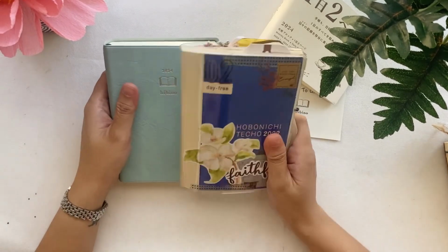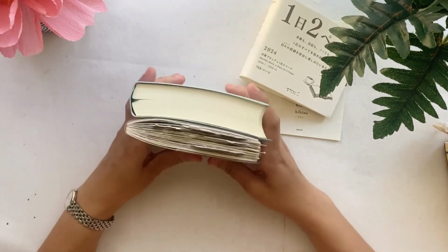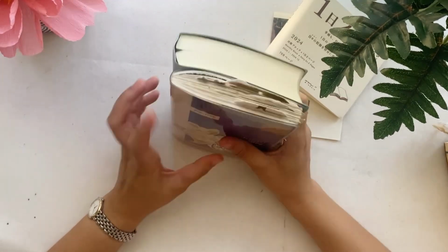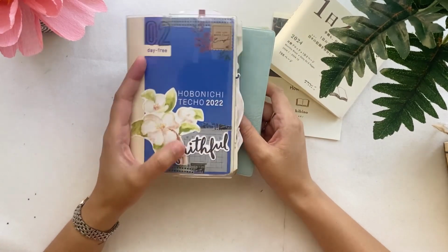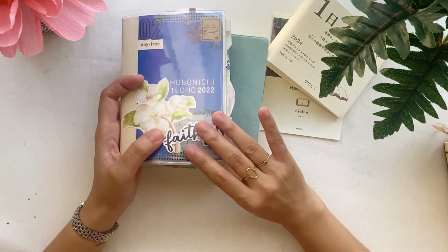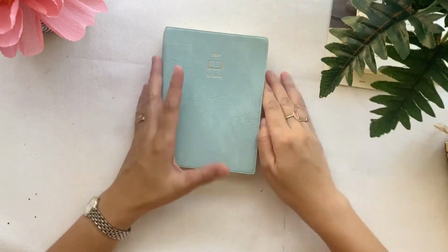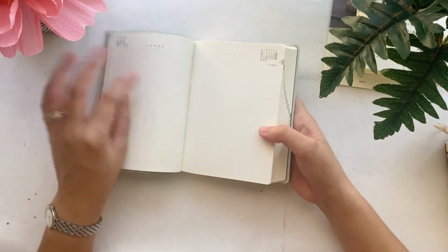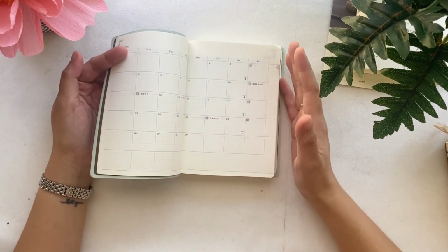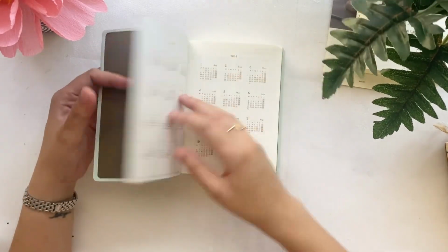Just to give you a comparison, this is the A6 size of Hobonichi, and this is how they differ. So you might be wondering why the Hibino is so thick compared to Hobonichi. Although this one is a Day-Free Hobonichi Techo, so it's not a 365 days journal or planner. But this one is actually a 2-day page journal. I'm actually not sure if this belongs on the journal or planner side, but nonetheless, it depends on how you use it. So let's see what's inside.